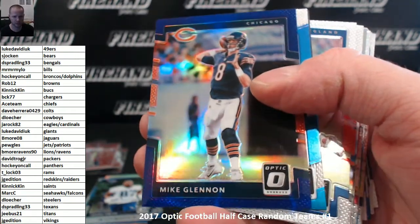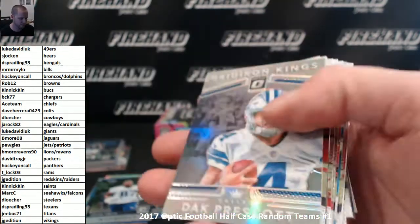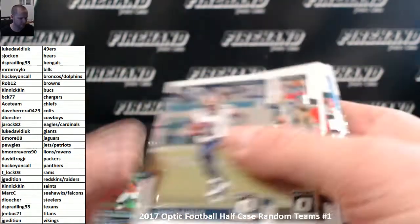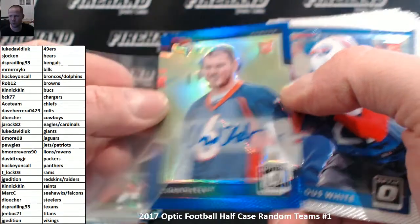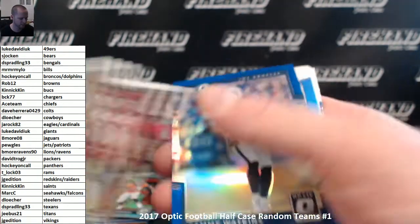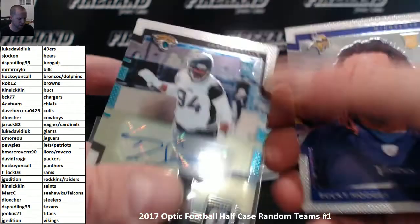Mike Glennon, purple to 50 for the Bears, 2 out of 50. Dak. Emmanuel Sanders. Chad Kelly out of 75, number 1 of 75, blue auto for the Broncos. Hockey on card. We got hot box number 2 here. Sammy Watkins. Dwayne Smoot for the Jags. B-more 08.